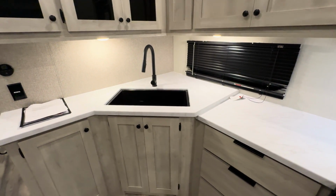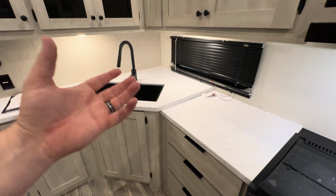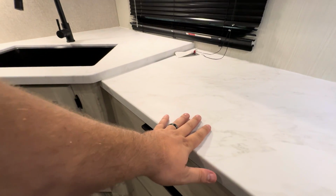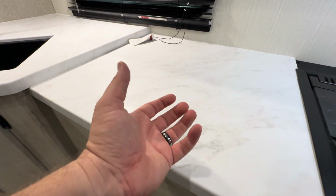Now, it's not that solid surface, that Corian type stuff. This is meant to keep costs down, to keep weight down, to keep this in a more manageable payment range right here. But this is going to be that hard plastic, and you notice how it's fully wrapped. So it's going to be more of a residential plastic.